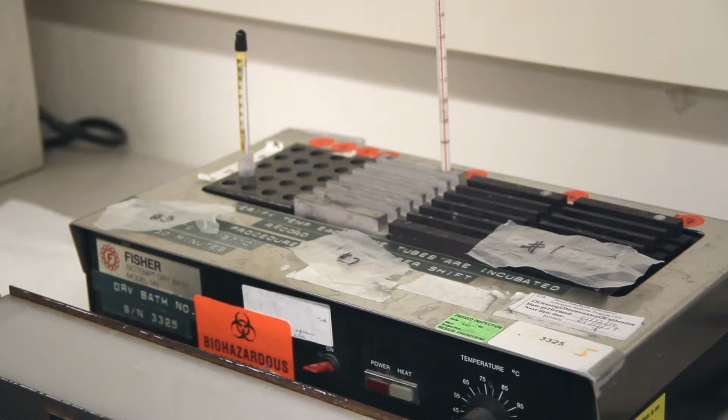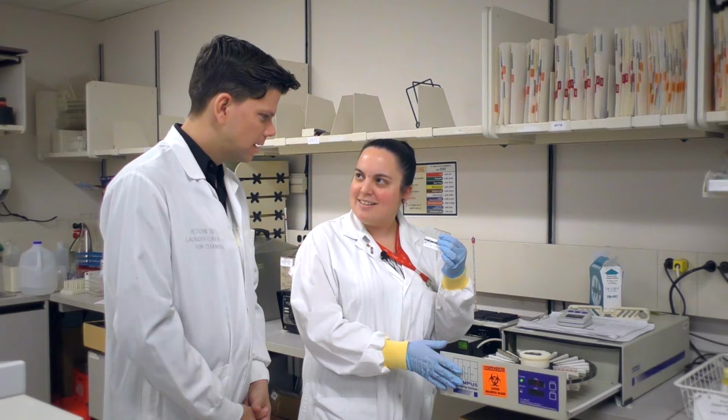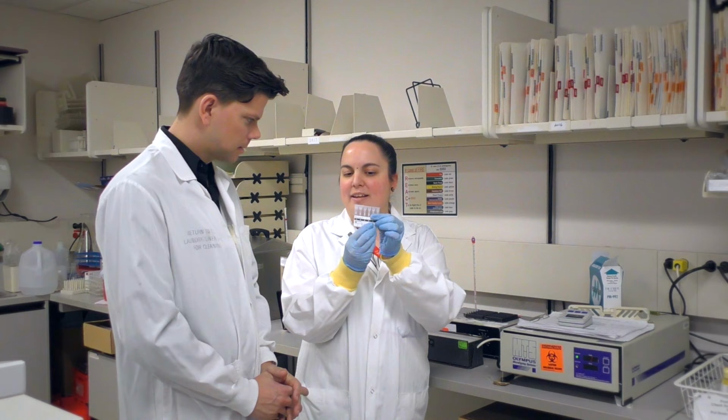So after we finished our 20-minute incubation, we're going to take our card out of our incubator, and we're going to put it in here into our gel centrifuge. And it actually will come out looking like this. Okay, that looks completely different. Yes, so once it comes out, we get this reaction, okay?